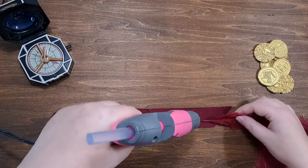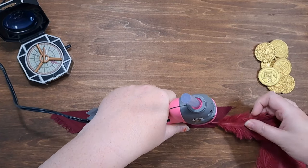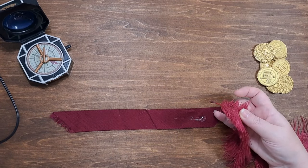I was not able to, however, find a really voluminous ostrich feather or set of ostrich feathers in the right color. However, I was able to find this 10 pack of ostrich feathers and piece them onto the hat in a way that looks hopefully just as nice.